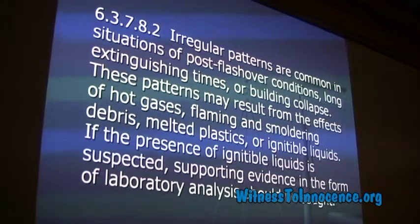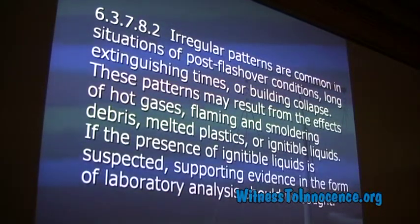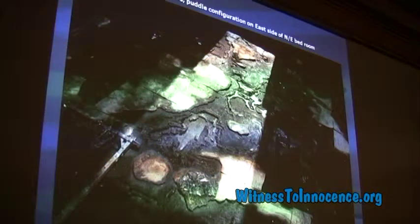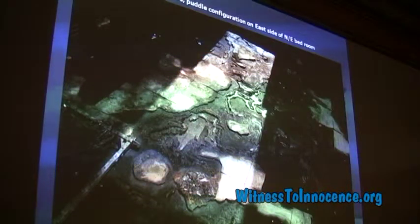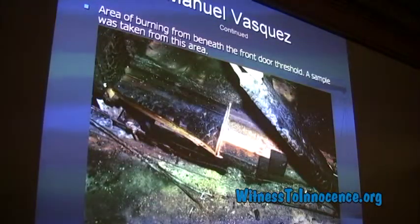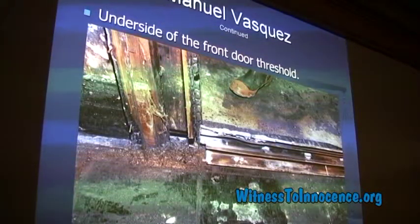You saw from the previous slide that based on that judgment call, the positive finding of an accelerant where it shouldn't be was the basis of their conclusion. Now, I just close out the presentation because ultimately today, and what happened at trial, was an argument over what I just talked about in terms of an opinion that falls on basically these. There's the sample that was taken. These are what were determined to be evidence of accelerant.